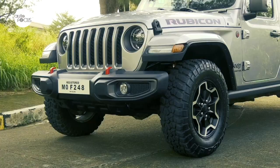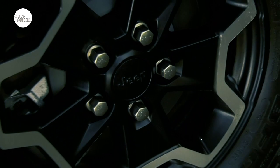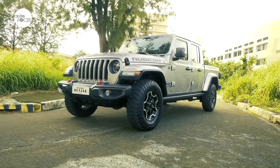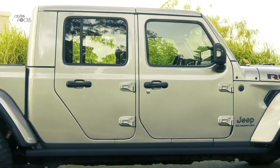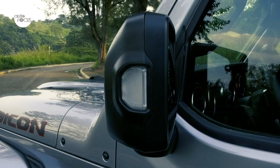The Jeep Gladiator manifests the wide stance and tall profile of a very capable off-road 4x4 vehicle. It sits high above the ground on 17-inch aluminum wheels wrapped by 245/75R17 BSW all-terrain Dueler tires. The Gladiator Rubicon presents a rugged minimalist exterior with body-colored 3-piece hardtop, fender flares and grille with platinum silver rings, black door handles and exterior mirrors with supplemental turn signals and spotter mirrors to check blind spots.